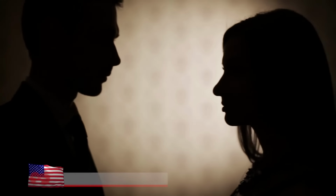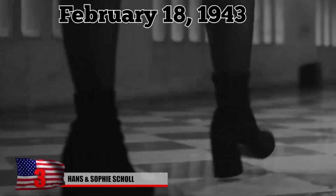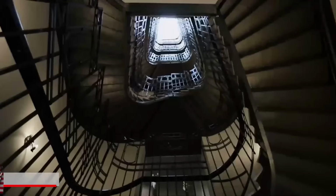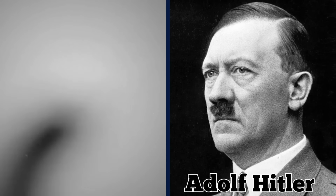Number 3: Hans and Sophie Scholl. Two German college students entered one of the main campus buildings at the University of Munich on February 18, 1943, at the height of World War II. They walked to the top of a staircase and threw a stack of leaflets over the railing and into the crowded atrium. The leaflet, the sixth in a series of underground publications from The White Rose, urged fellow students to rise up against Adolf Hitler and the Nazi war machine.